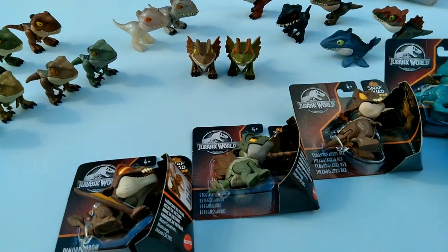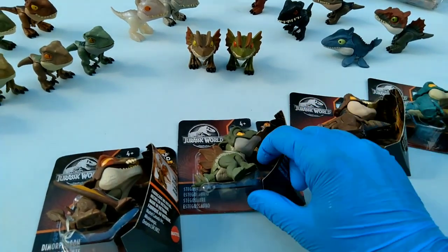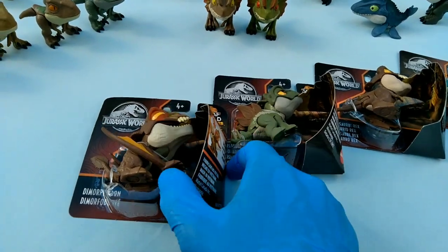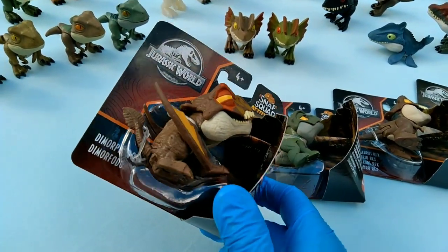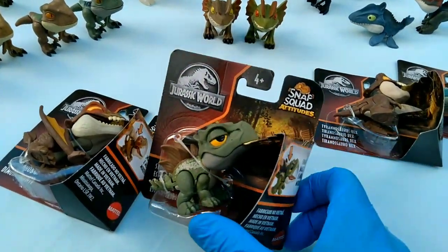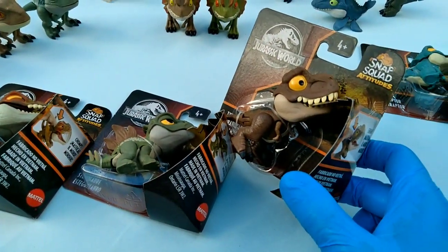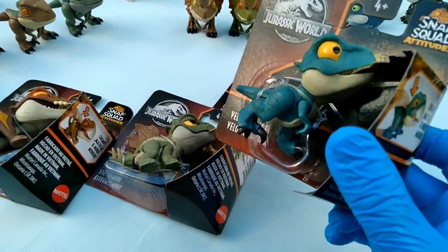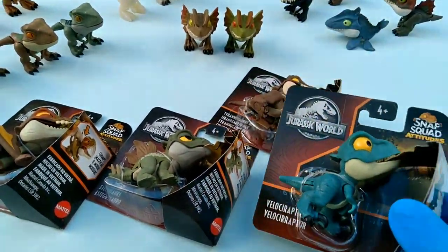Snap Squad Wave 10. Dropping October 21 at Walmart stores. Typical price, $5 each. It looks like they have revamped the packaging again. They're called Snap Squad Attitudes. First appearance, Dimorphodon. First appearance, Stegosaurus. T-Rex is back, but I think it might be a new sculpt. We will check. And a Velociraptor is back, and it is definitely a new sculpt, at least in the face.